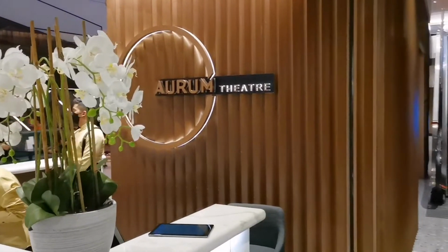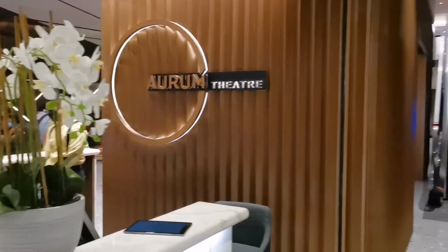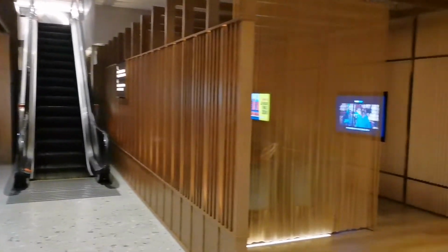So for dinner, we came to Aurum Theatre, and we will escort it to the lounge area for our dinner.